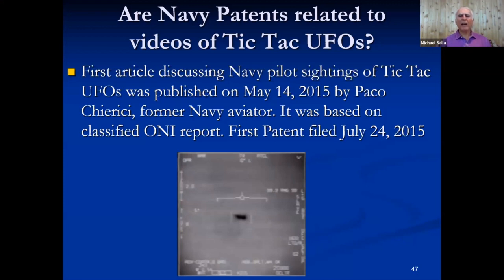Well, the first article discussing the Navy pilot sightings of the Tic Tac UFOs was published on May 14, 2015 by Paco Chierici, or Chierici, I'm not sure how to pronounce that, a former Navy aviator. It was based on a classified Office of Naval Intelligence report. And then the first patent was filed by Pais in July 2015. I mean, those are pretty close. What are the chances of that just being coincidence?